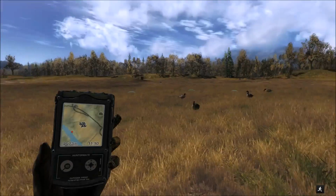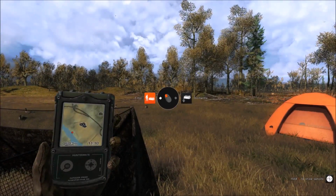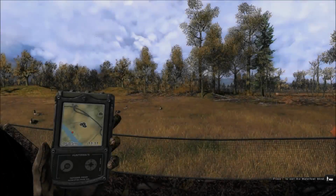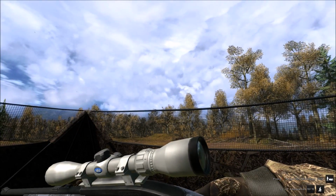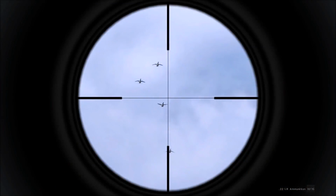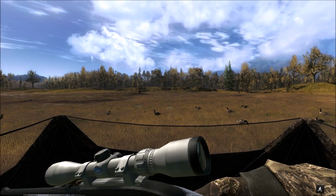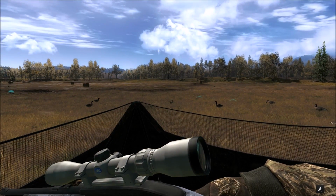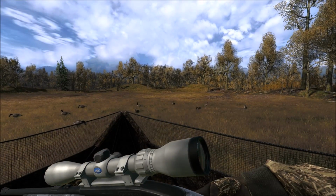I'm hoping we got more geese coming in. I do not have the calls equipped, and I'm not going to have time to do so, because again, this is multiplayer, so if I tried to go into the tent, inventory would not pause it. So we'll just see if they decide to break off or not. There were so many geese out here, but they were just deciding to leave. They didn't spook, but it just happened when I got here.